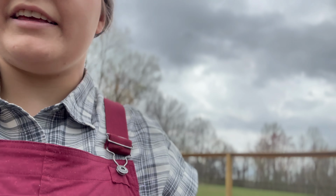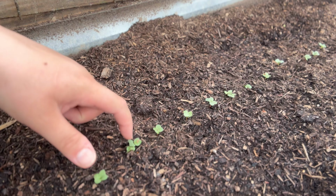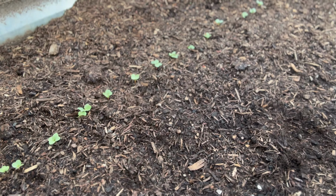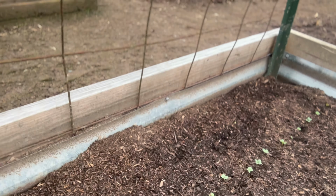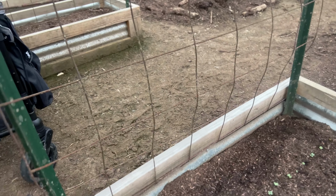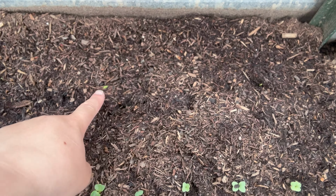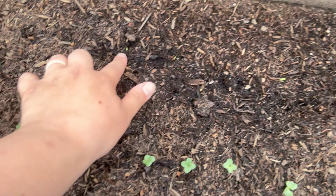Like I said, our rutabagas have all come up. I think that's what these are. Look at them, they're so little. Little babies. I wish they could grow carrots. Well, maybe we'll have carrots come up. Sometimes stuff doesn't come up. But somewhere, I saw peas in this bed. Here we've got a pea coming up, and here, and here. Yeah, we've got some peas coming up.